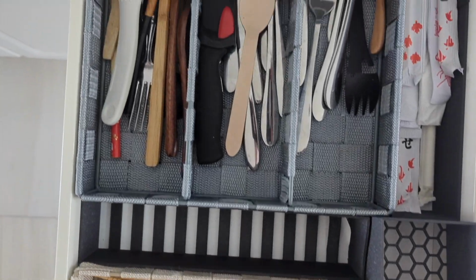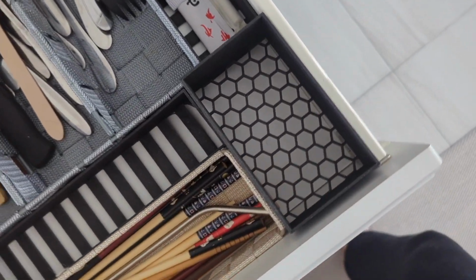Home doesn't feel like a home until you've 3D printed something to upgrade it.